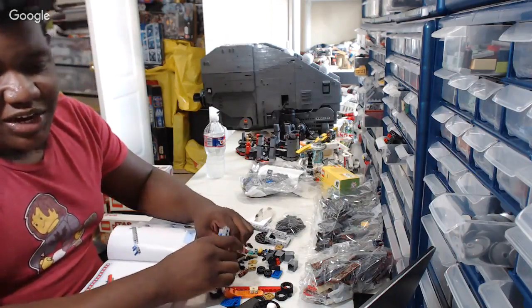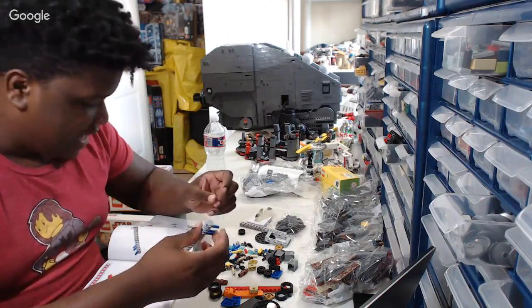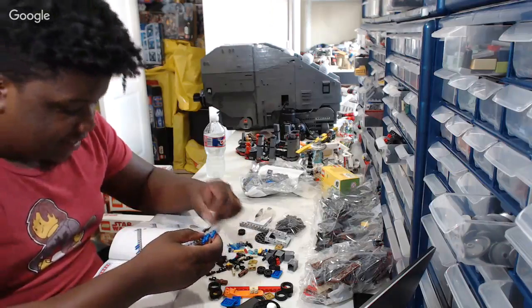So we actually got a question from the chat. Boba Fett Lego says, "I have a question for both of you guys. What do you expect from Episode 9 coming up? So, are there any expectations you have for Episode 9? Things you want to see, things you don't want to see?"